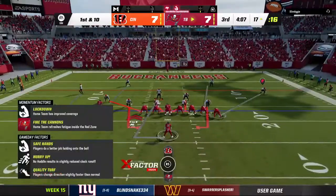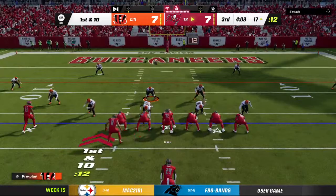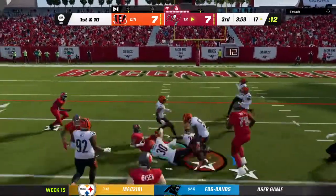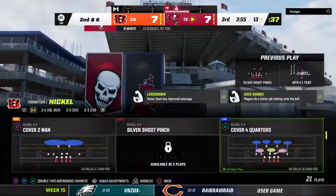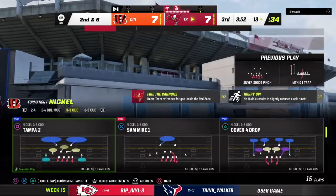He hasn't had the game he expected, but that run there may get him going. I was just going to say, maybe that gives him a little juice because you're right, he struggled, especially in that first half. Yeah, and I know the great ones always think to themselves, just hang in there. I'm just one big carry away from busting this open. That's a good start for him.